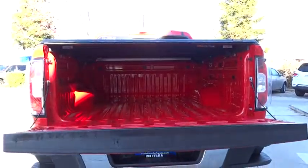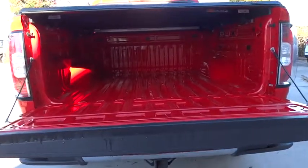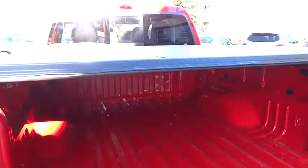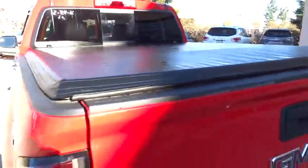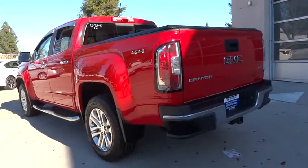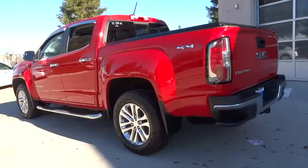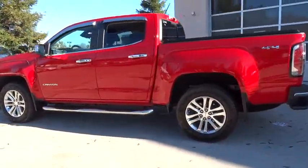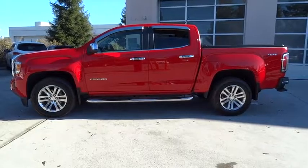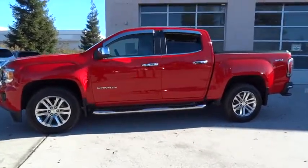Remote engine start, power passenger seat, navigation system, backup camera, four-wheel drive, keyless entry, leather-wrapped steering wheel, power steering, driver lumbar, adjustable steering wheel, aluminum wheels, cruise control, front floor mats, four-wheel disc brakes, ABS four-wheel, AM/FM stereo radio, climate control, rear defrost, premium sound system.